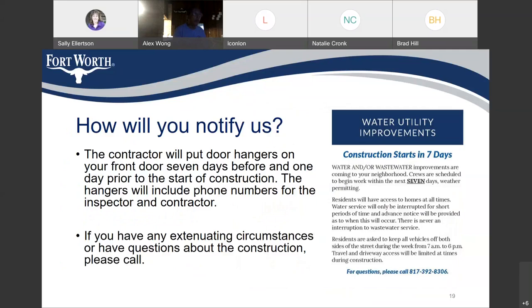How will you notify us? The contractor will put door hangers on your front door 7 days before and 1 day prior to the start of construction. The hangers will include phone numbers for the inspector and the contractor. If you have any extenuating circumstances or have questions about the construction, please call these numbers.